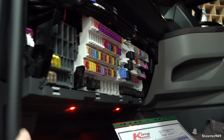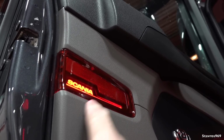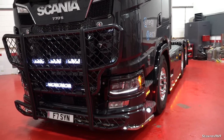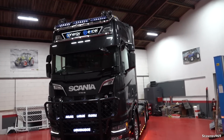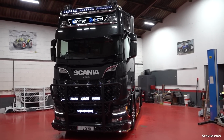So yeah, I'm just going to close the door, and you know, I like that Scania sign lit up there as well. So yeah, sent over from Kent in the UK to have all of this work done. Huge amount of work. You can just imagine how long this all took. A really long time to get this truck finished.